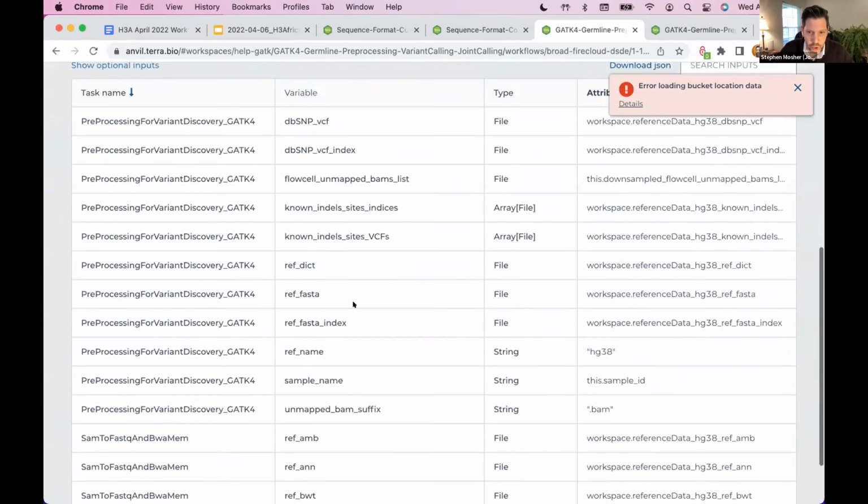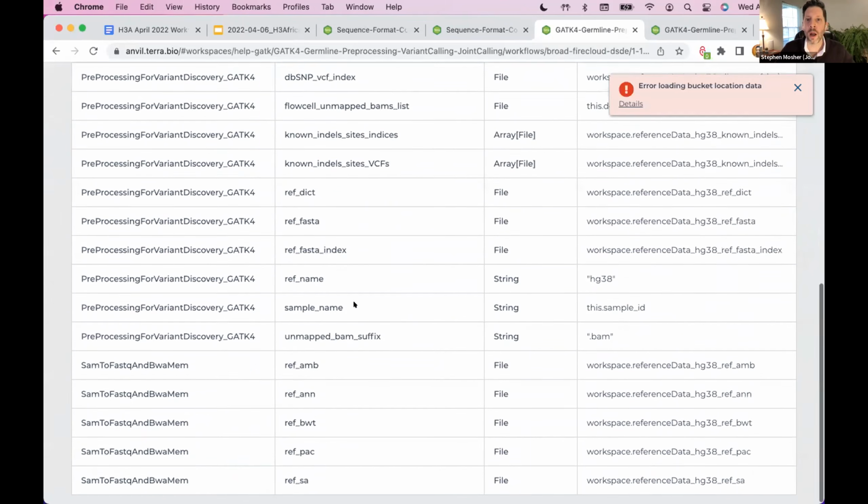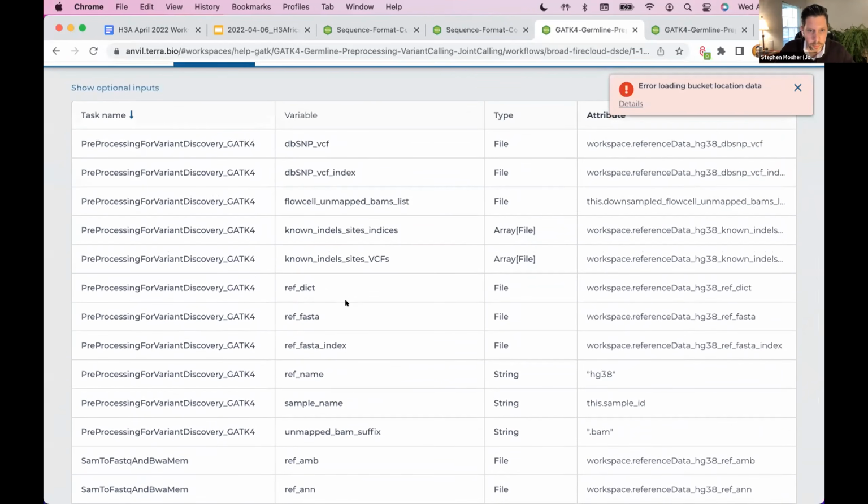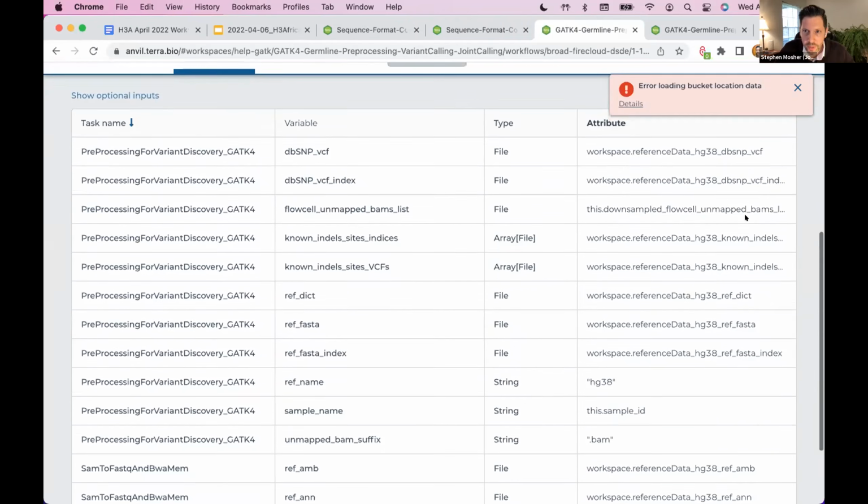I will hide the optional inputs, but we will see that there is quite a number of inputs needed for this workflow. What we can see here is flow cell unmapped BAM list is what we need to put in. The attribute here is this downsampled flow cell unmapped BAMs. We're going to pull from that data table.